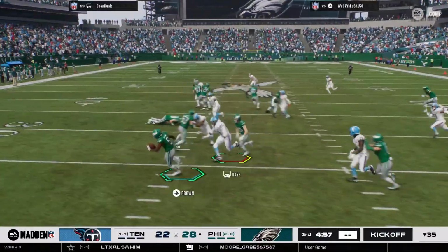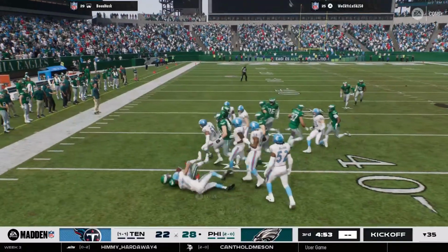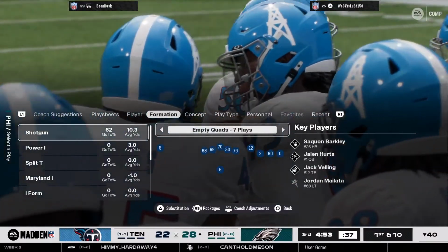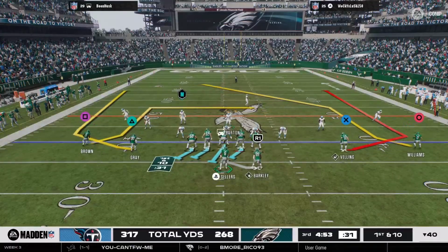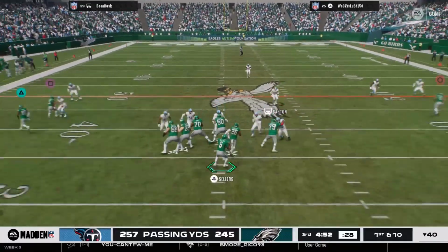Here comes a reverse. Oh, a good return up past the 30. And they got to be pleased with this. He brings it all the way up to the 40-yard line. Well, this has been a close game throughout, but that return can help them gain the separation that they've been seeking throughout the game. Good starting field position for them as they come up 1st and 10 at the 40.